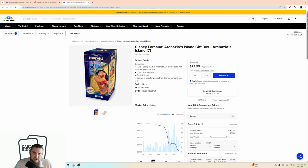Obviously, pull rates have been here and there. I've opened boxes where I haven't gotten anything. I've opened boxes where I've gotten enchanteds, right? So there's a ton of variance. But by and large, this is definitely a product that if you can get it for, we'll just say less than $30, whether that's somewhere at $20 even or $29.99, I think this is really the best product that you can open right now, because you're getting so much value back out of the promo.